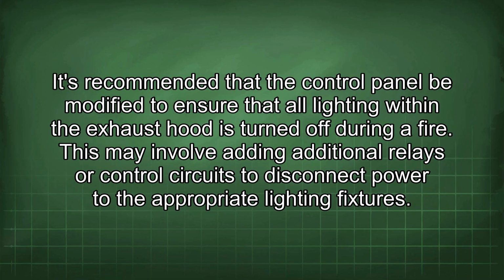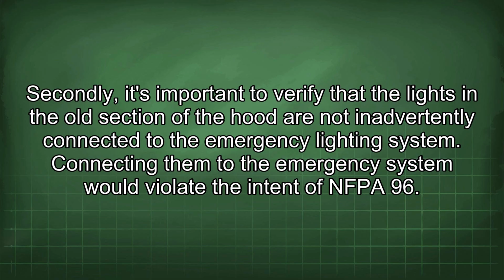It's recommended that the control panel be modified to ensure that all lighting within the exhaust hood is turned off during a fire. This may involve adding additional relays or control circuits to disconnect power to the appropriate lighting fixtures. Secondly, it's important to verify that the lights in the old section of the hood are not inadvertently connected to the emergency lighting system. Connecting them to the emergency system would violate the intent of NFPA 96.